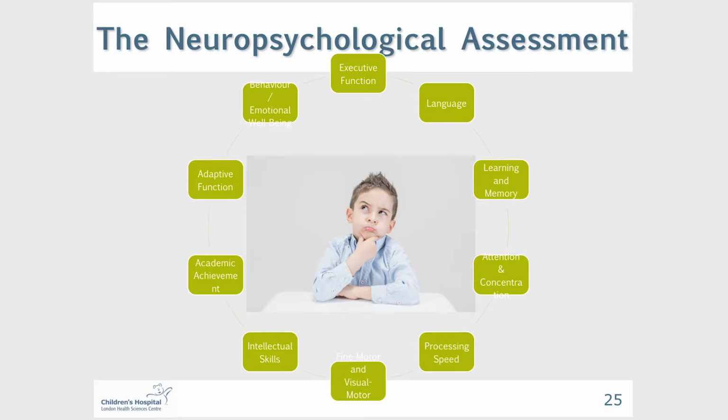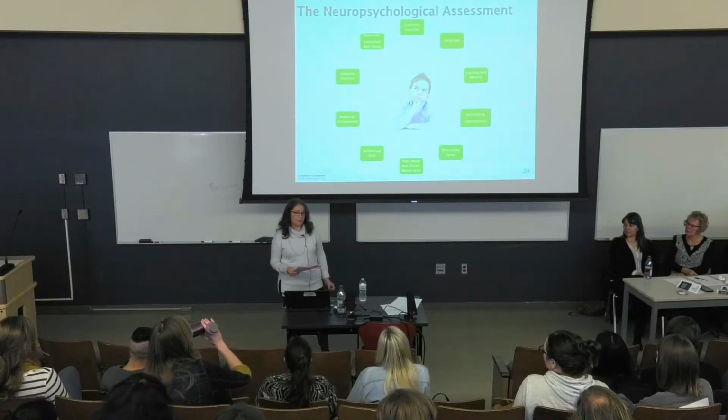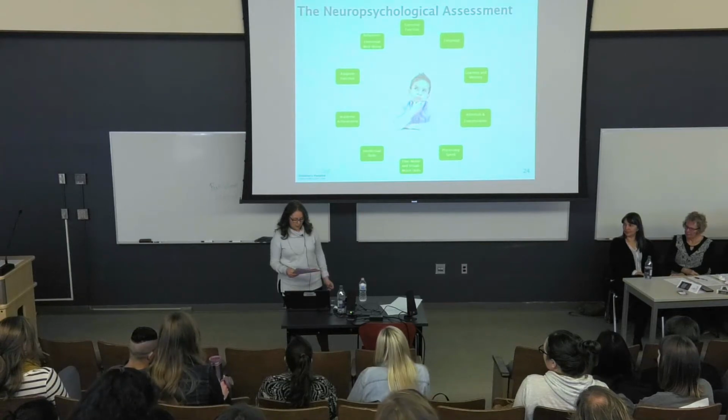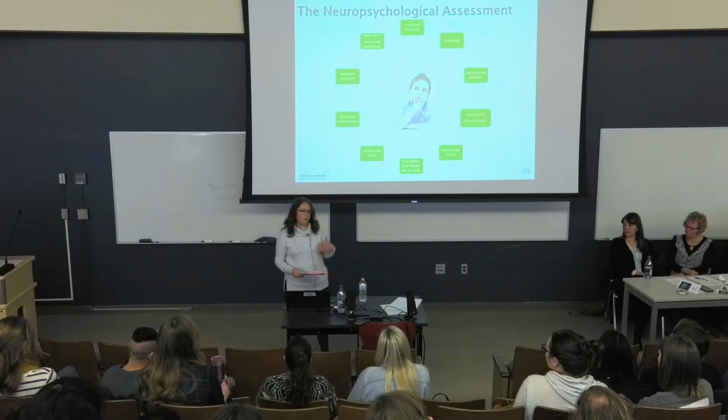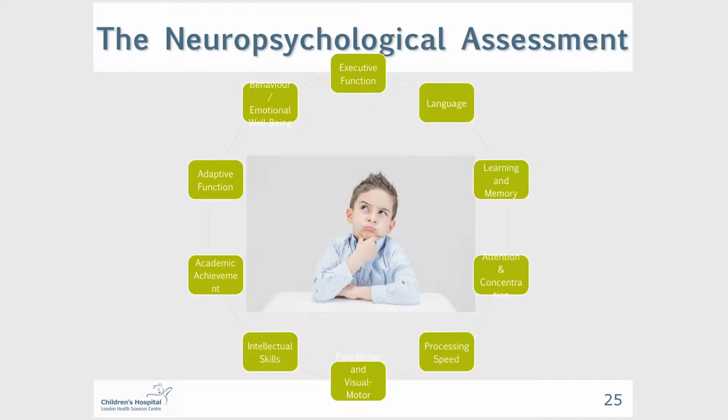And this is a specialized assessment that helps parents and teachers understand how conditions that affect the development of the brain influence thinking skills that are crucial for learning. Basically what we do is we document the cognitive effects of either a disease, a type of treatment, or an injury on the brain on the various different skills that I've illustrated here surrounding this little boy. We do this by having the child or the adolescent come to our office and complete a number of tasks and activities that measure these skills.